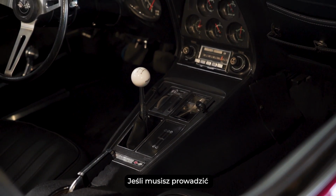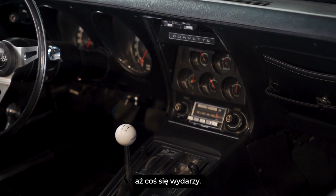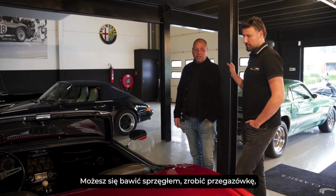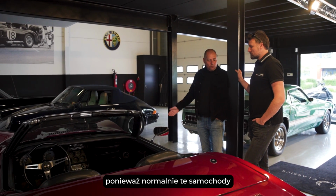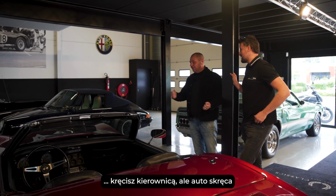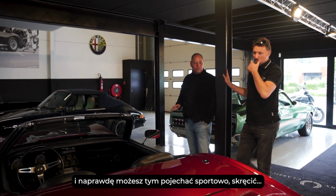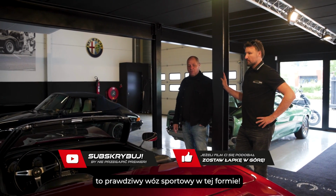So we know that the car is good and it's actually fast, I must say. If you have to drive these with an automatic, it's only straight ahead, and you wait until it does something. But this you can really drive sporty. More feeling, yeah, of course. You can play with the clutch and you can rev it and it really goes, you know. And normally these cars, if they are fresh from America, they just want to go straight. You turn the wheel and the car reacts 2-3 seconds later, you know. And on this one, all the rubbers are new, everything's sorted out, so you can drive it sporty and you can steer with it, you know. So it's a proper sports car like this.